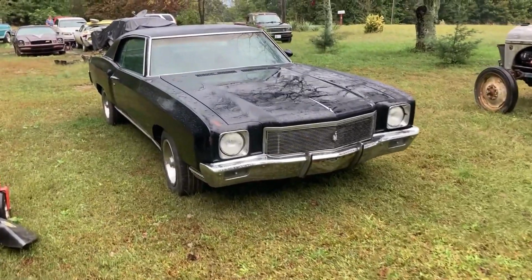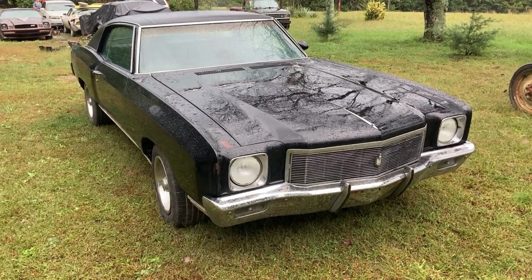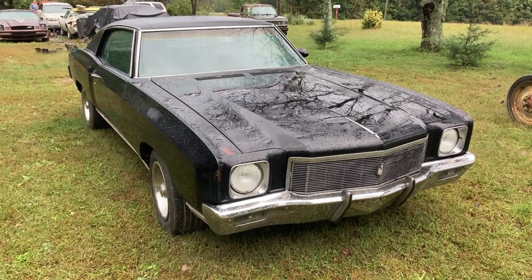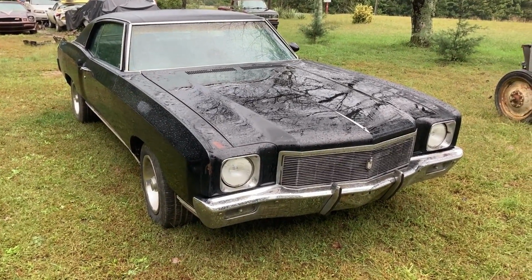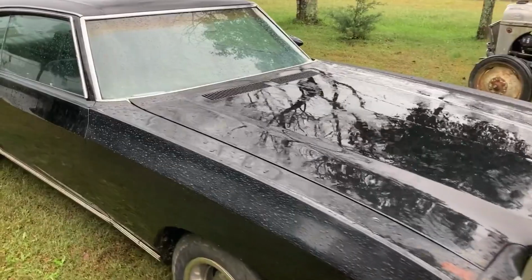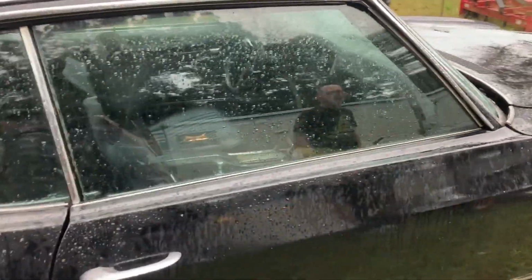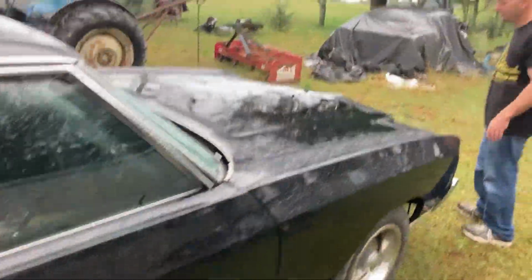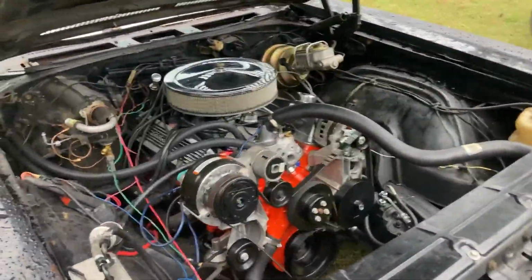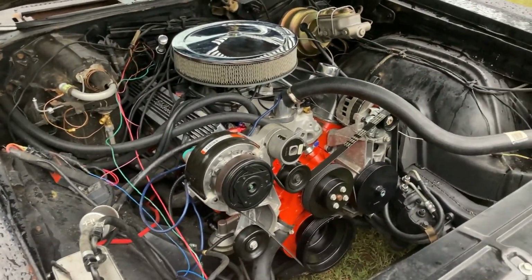Now, what's the story on this? My dad started working on this Monte Carlo for a friend of his. Ain't this a '71? Yeah, '71 Monte Carlo. He's gonna put an engine in it, a 350 with fuel injection. These are good-looking cars. Got a nice interior too. Yeah, this guy spent a lot of money on this car. Nice and clean. Yes, this has been a summer project.